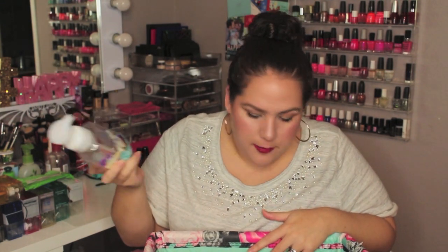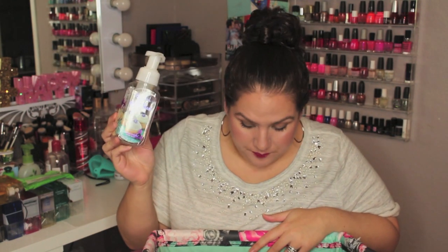I have one soap from Bath & Body Works. This is the Gentle Foaming Hand Soap, the Bourbon Street Buttercream. This was super sweet vanilla. I think why the rest of my soaps are not in here, no clue. But I have one.